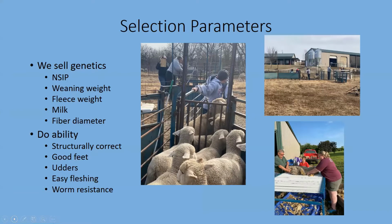Selection parameters, and this is really the nuts and bolts of our thing. We sell genetics. These customers we have all over the country, we're trying to help them make money. We've been on performance testing, on-farm flock testing, since the mid 80s. And we got on NSIP about 8-10 years ago. Most of our customers make money selling by the pound. So we put our primary selection emphasis on weaning weight of the lambs and fleece weight. Things that go into that are milk and fiber diameter. Those numbers are a tool.